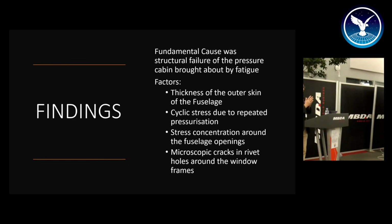And the conditions inside the factory workshops were so cold that they couldn't get the Redux bonding compound to properly cure and form the joint, form the seal. So the production people asked the design office for a concession to use riveting as well as or instead of the Redux bonding. And because those windows were riveted, tiny cracks emerged. Some of them were detected, some of them were repaired, as we'll see later on.